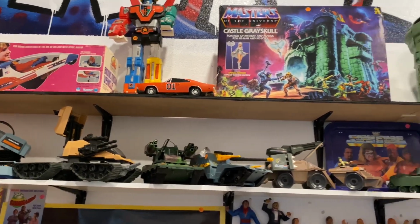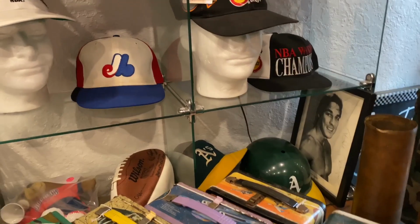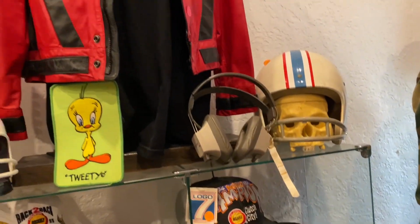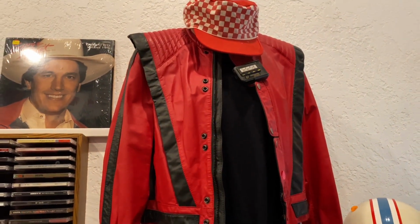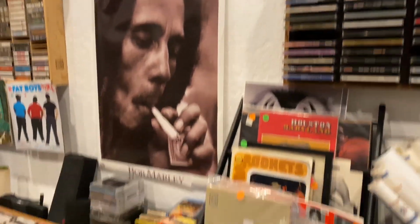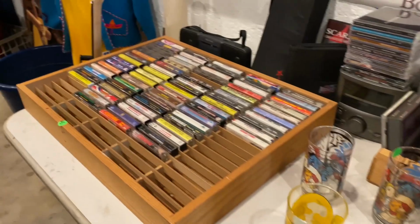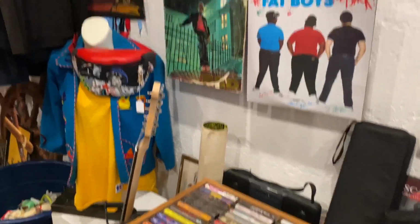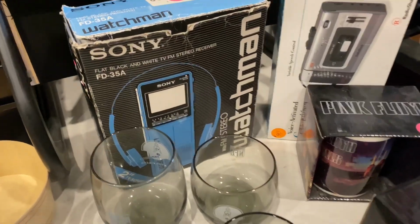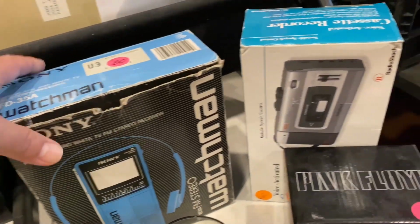And then on the high shelf, got a whole bunch of cool stuff. That Castle Grayskull is probably the only thing not vintage in this store. But all this stuff here is, including that Michael Jackson jacket. Got a whole bunch of cassettes, vinyl. Even got a cool Walkman, still in the box by Sony. And it has a TV on it, which is crazy.